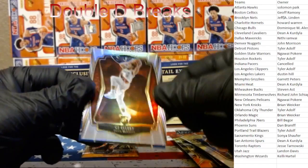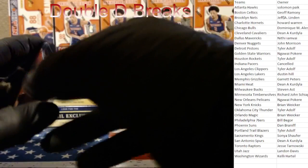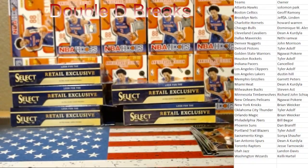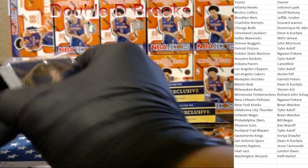We got a CJ Elleby. Silver for the Blazers and an Eric Bledsoe. How are we getting these rookies? Get us a big one. Where's an Anthony Edwards? Silver. True silver. So we need. Oh my goodness. Need to learn to put these hanger boxes better. Start with a rookie on the front for the first time.